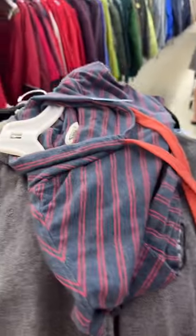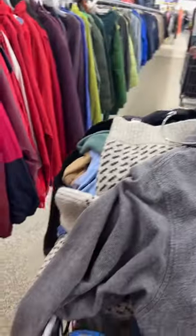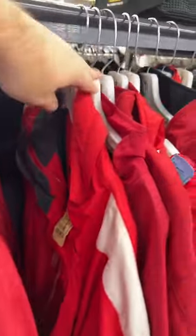Eagle, hawk, vulture. Yeah, we're all vultures now. I'll take it. I didn't go through this section because there was another thrifter going through here. I don't think I'm going to find anything in this jacket section. That's going to stick. I think that is going to stick. We're going to start calling ourselves vultures now.